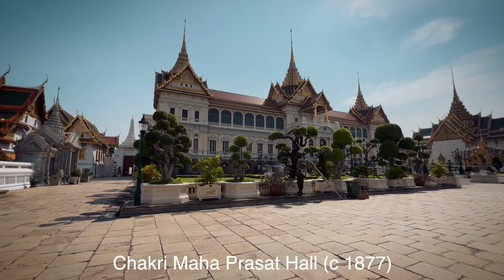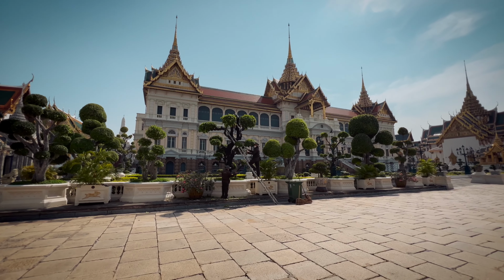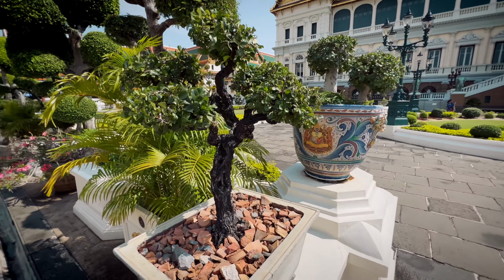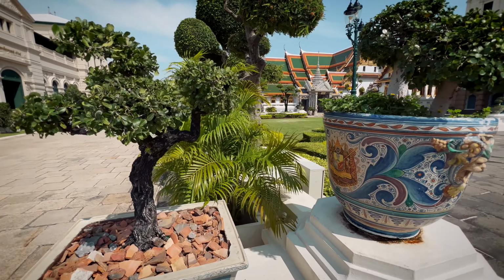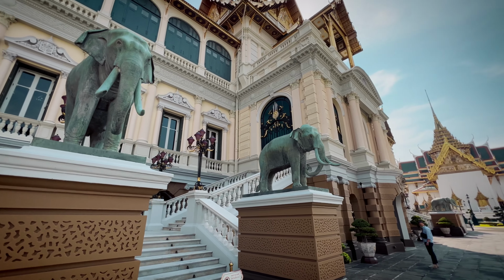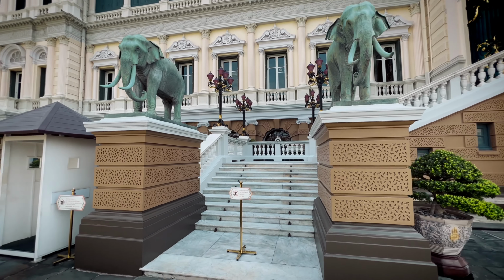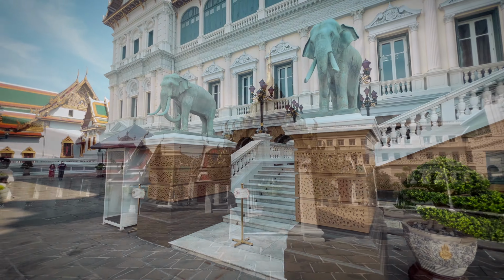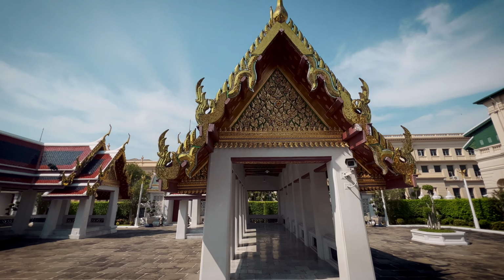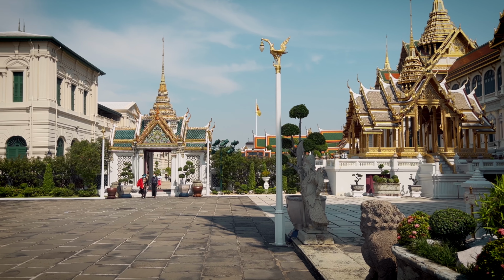So this is a royal residence built by King Rama V in 1877. The original design was by a British architect, Mr. John Clunish. It was originally used as a royal residence, but now is just used for royal banquets. Looks absolutely stunning from every angle.